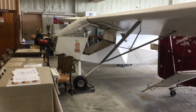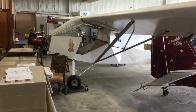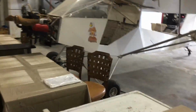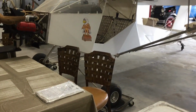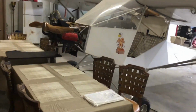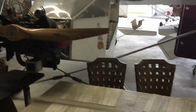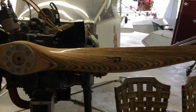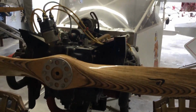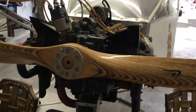And this is the Cabin Eagle. And it has a 2180 Volkswagen, about as big as you can soup up a Volkswagen. And it puts out a lot of power. And there's my emblem for Cabin Eagle. It has a performance propeller built by my good friend Frank Johnson. It has a Kubota tractor alternator for electrical power. And the engine runs very well and very strong.